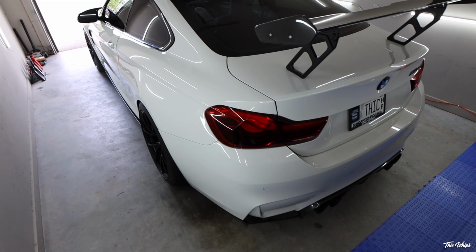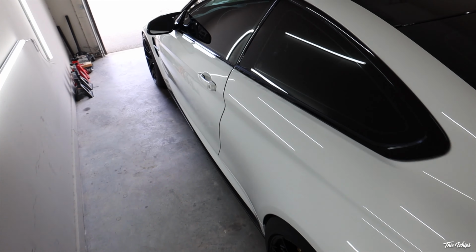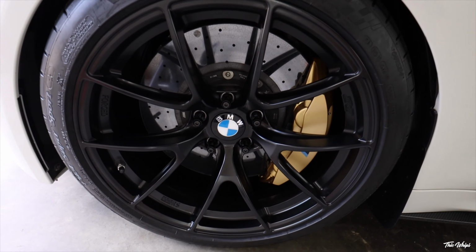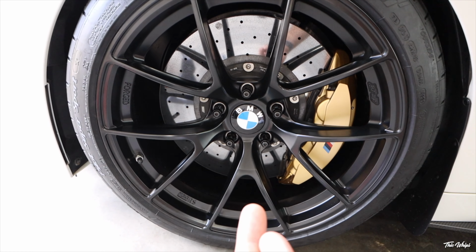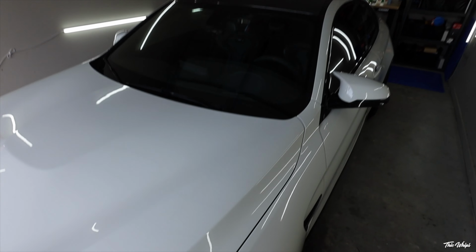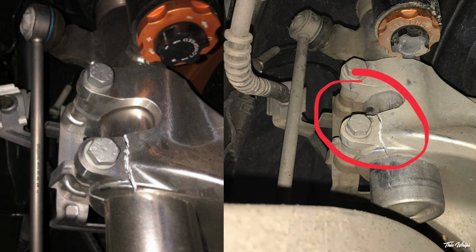Now, moving along to the front of the GTS, another issue that people seem to be having with these cars is the billet aluminum knuckles that are in the front suspension have a tendency to crack. Now mine are good, but I'll throw up a couple of photos for you guys. The knuckle on a few of these is actually completely cracked.